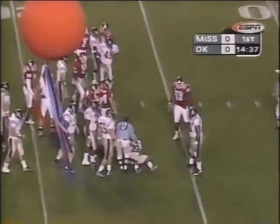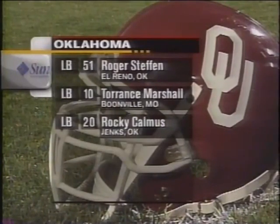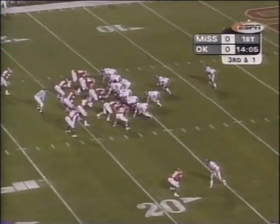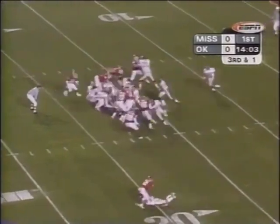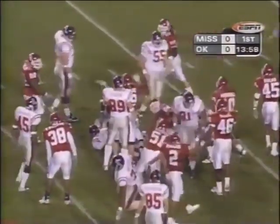No gain on that carry. 4-3 look. Up front, the men to watch, the guys in the middle. Barry Holloman and Ryan Fisher. 31 sacks for this group. The linebackers are really good. Torrance Marshall, 7 sacks, leads the team. Rocky Kalmus leads in tackles. The corners are the best, many people feel, in the Big 12. Barty and Woods, that pair good. Liddell and Williams, the safeties. Very close to the first down.